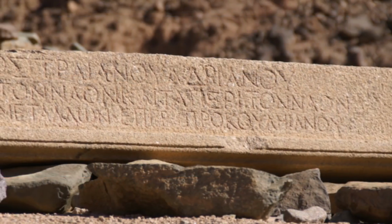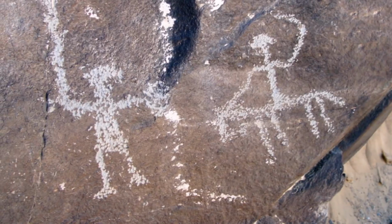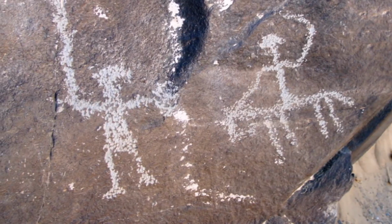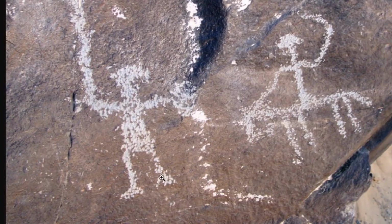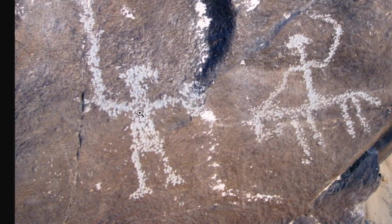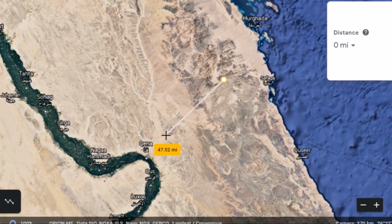Here are some Roman inscriptions at Mons Porphyrites, right nearby Mons Claudianus. Here is some pre-dynastic rock art, and we recognize the posture here of the pharaohs and their temples. This is the posture of Orion here. Here's the general location of the site, out in the middle of nowhere.